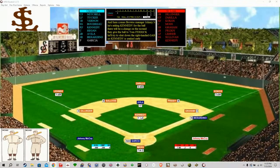So Kennedy is yanked early. He goes only 2/3 of an inning. The line on him, 4 runs, on 5 hits, 1 walk, 1 strikeout. He's responsible for the runners. He can only lose it.